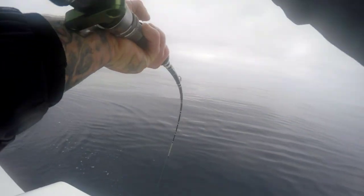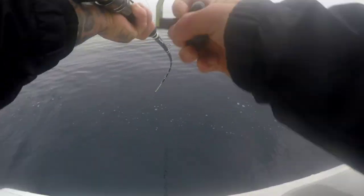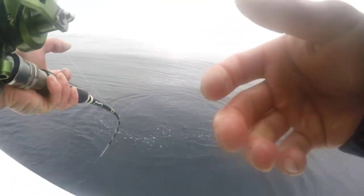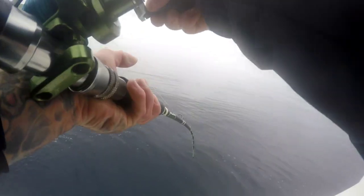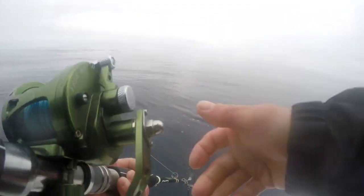Oh, fresh one on the jig. Fresh one on the jig. Yeah. Huh, I am. Oh shit, this one's a good one, dude. Little fighter. They fight real good for their size, huh? Yeah. Nice, dude. There we go.